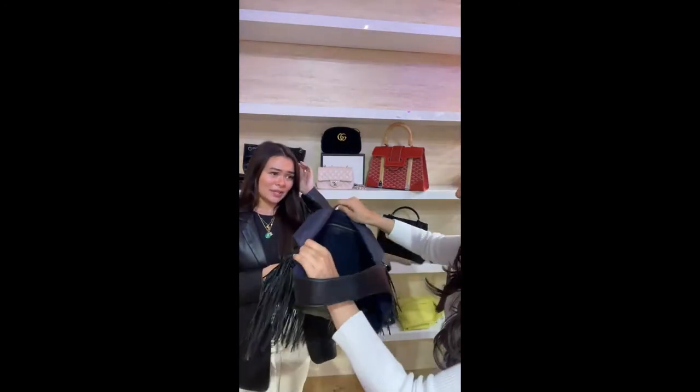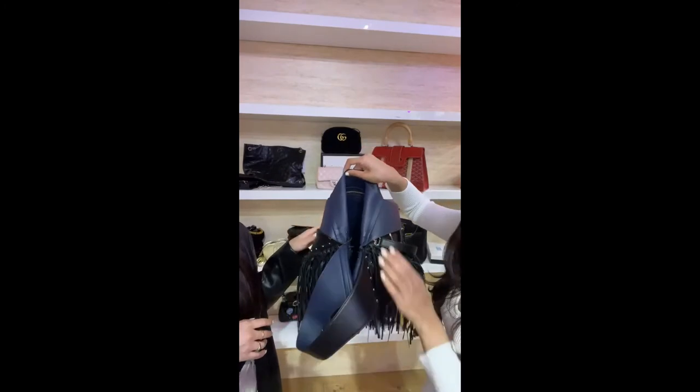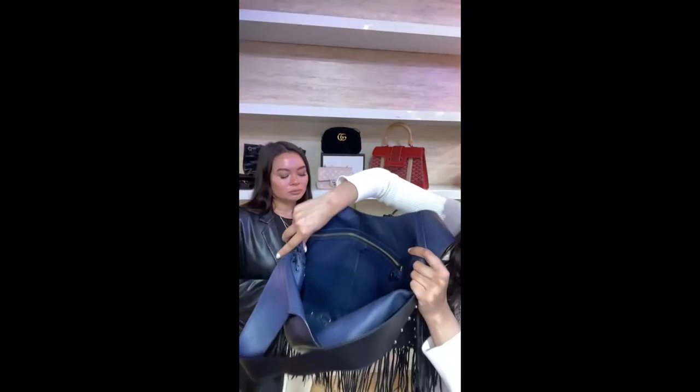You can even wear this as a work bag and chuck your laptop and everything in there. Such a cool work bag. I love anything with tassels, guys. Definitely a Grace bag, and funnily enough, she actually bought this one in and she loves it.